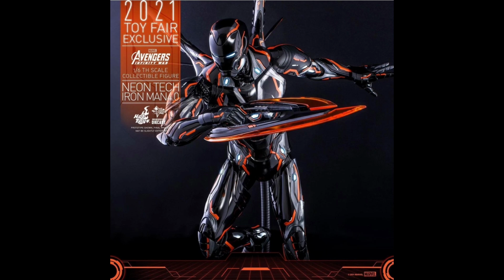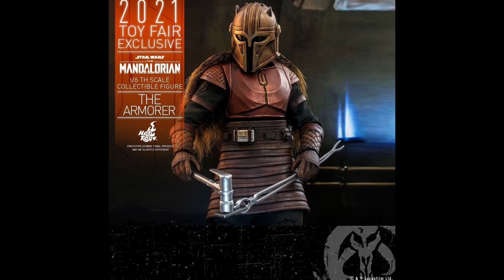So moving on to the next Hot Toys release will be the Armorer from the Mandalorian. I have absolutely no idea if this is actually the name. I'm just going by what I see. And I think this is a cool release. A character that really didn't have major time in the show. However, Hot Toys finding a way to give us that character. This is one that I'm going to pick up.